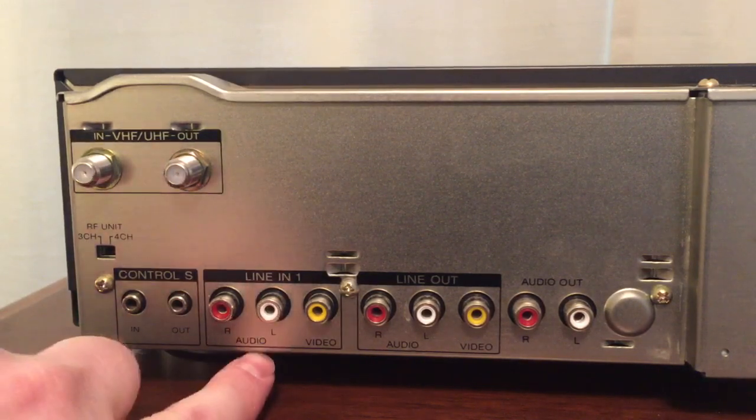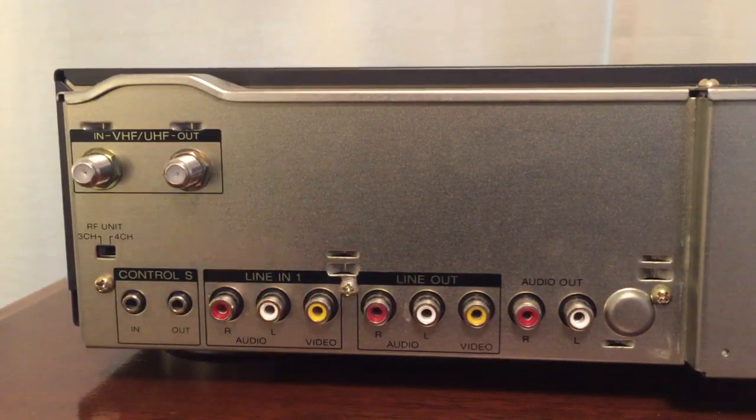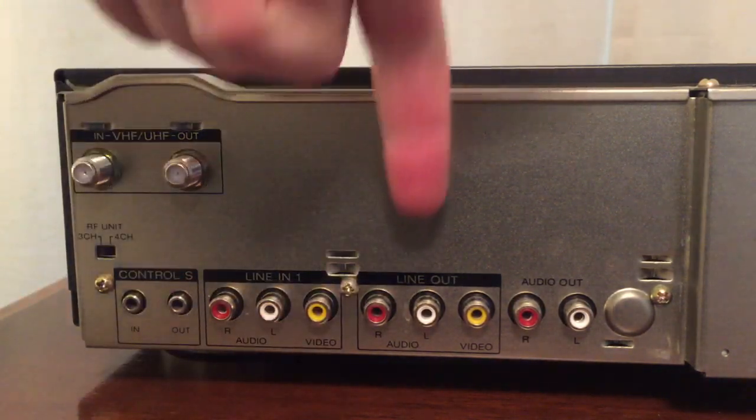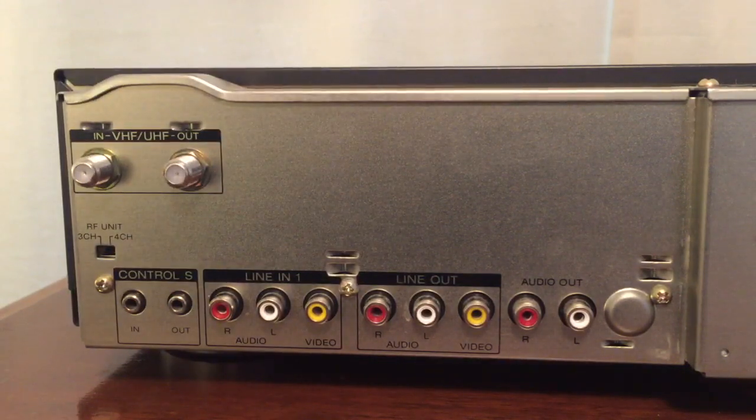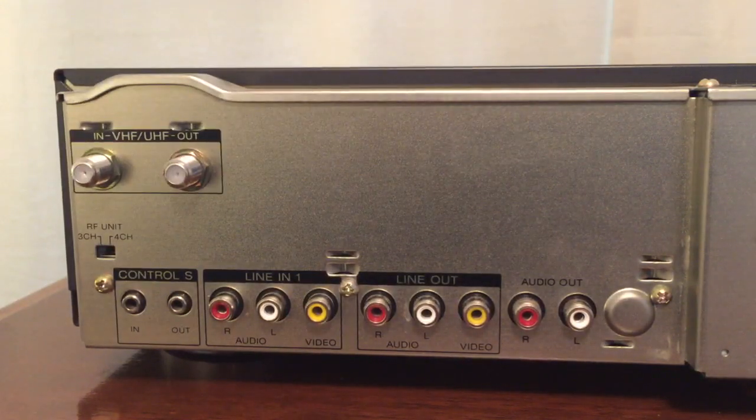You have a line input 1 right here with audio left and right, as well as composite video. Line out with regular composite video, as well as left and right audio. And one more set of audio jacks, just in case you wanted to hook this to your TV's direct stereo input, and then you would have the ability to play the stereo playback through the TV or through an external receiver.